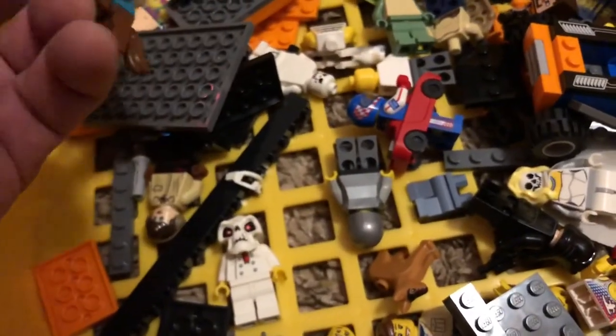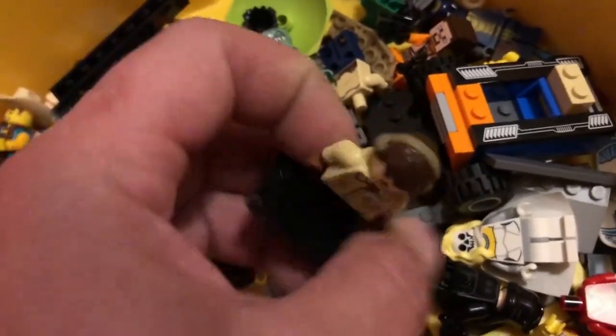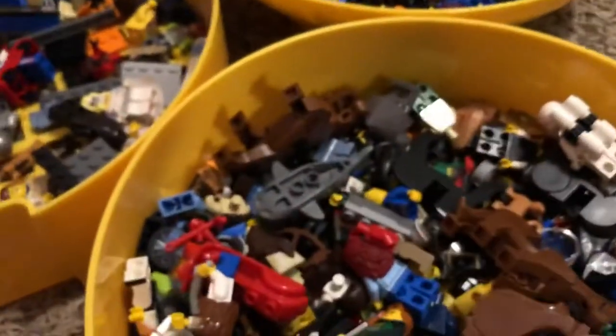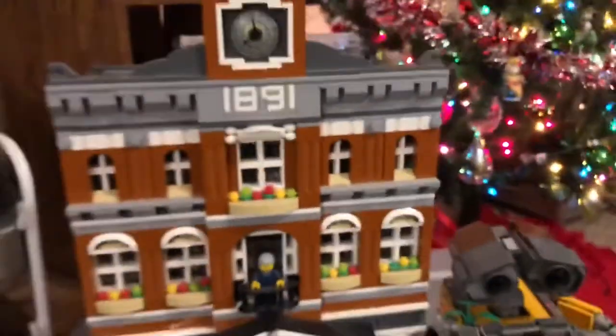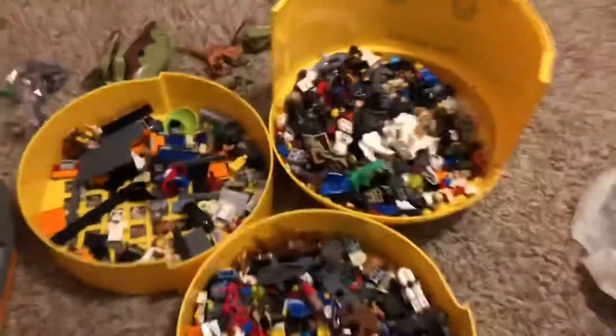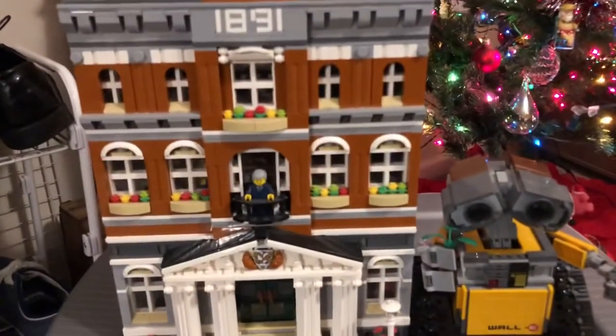Some really cool figures. You got, what's it, Neville, I think, from Harry Potter. Oh man, this is a really good deal, is all I can say. I think that's a little bit of an understatement. So basically, I paid $97 for all of this. And it's worth a lot. So I'm really excited.